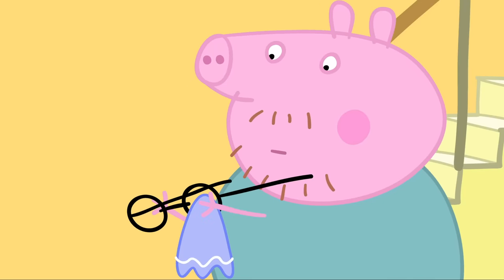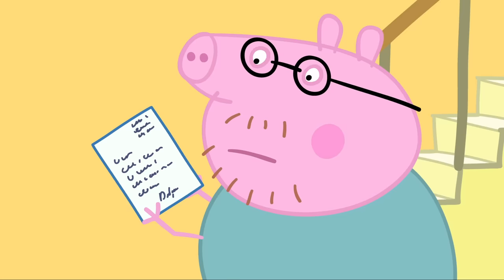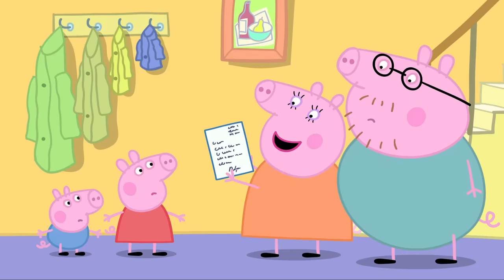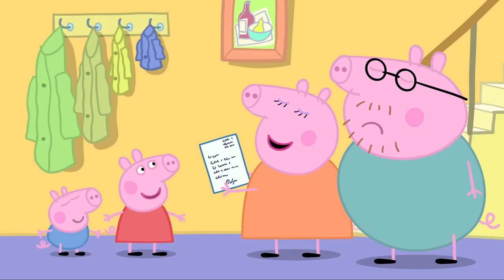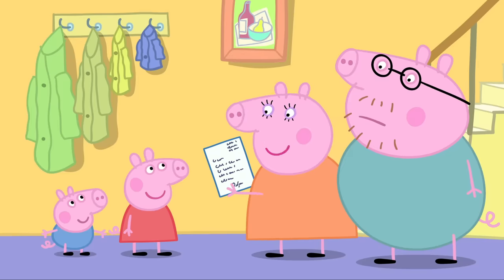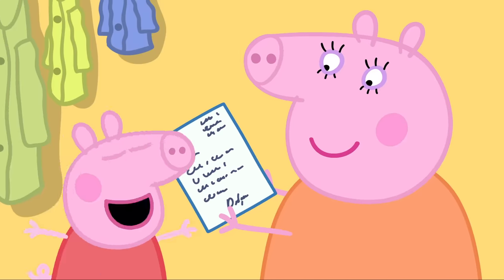Daddy Pig cleans his glasses so he can see the letter more clearly. It's no good. It's nonsense. It means I like fairy princesses and playing with my friends. That's what I was going to say. I want to talk French. Maybe you could talk to Delphine Donkey. How? Her phone number is on this letter. Yippee!